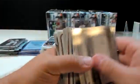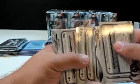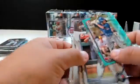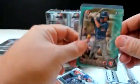And we'll get into box 4 over here now. We got a Christopher Pacciola of the Cubs with the sky blue.